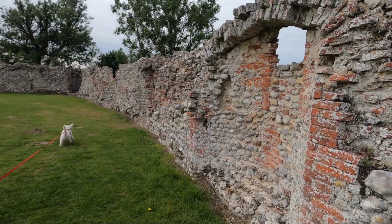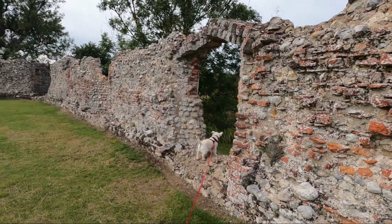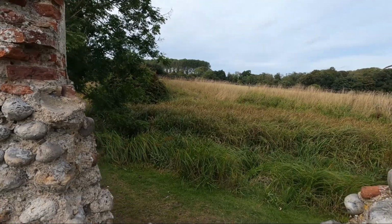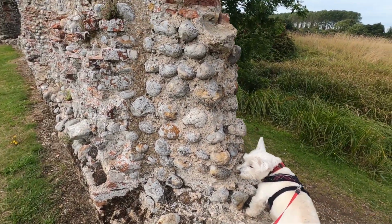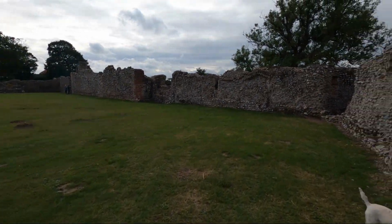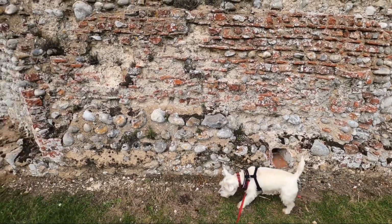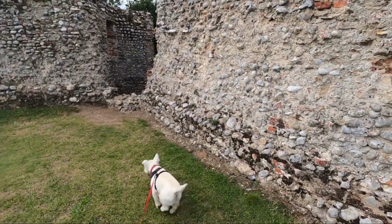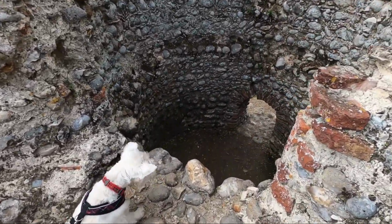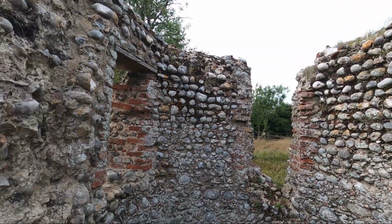Another fireplace here, possibly. Just a picture window. Does love exploring, doesn't she? Little hole there. What's over here, Pops? Looks like a well or something. Oh no. I don't know what that was, Pops. But base of a tower anyway. So all the flint in the walls.